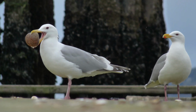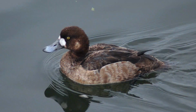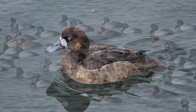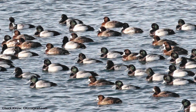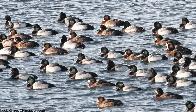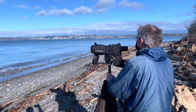Okay, we got a pair of female greater scaup. Scaups are often here. I mean, they winter here in great numbers, and often we have large flocks, but I see just a few today out here on the water. No males yet, but there probably will be more further down the beach, so we'll go take a look.